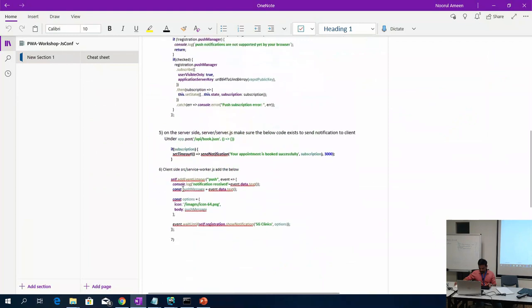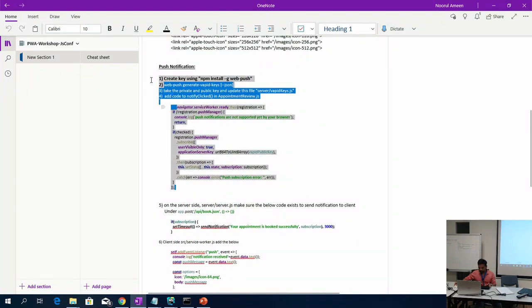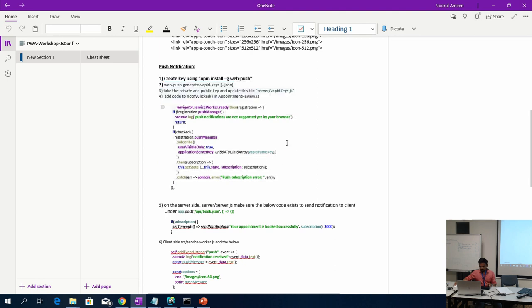I prepared a cheat sheet. Let me paste this. Don't worry, I will paste the steps in Slack so that you can follow one by one. So first, there is a library called web push, which will help the server communicate with the push service. You have seen in the diagram, there is a push service for Safari, Chrome, and everything. We don't need to write code. There is a library which will help us communicate to the right push service and then deliver the message.